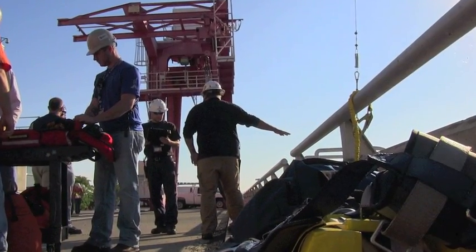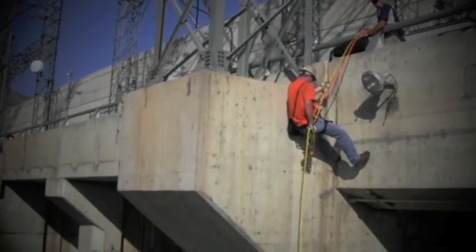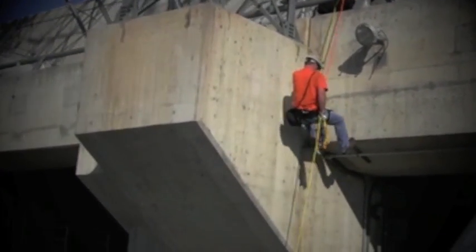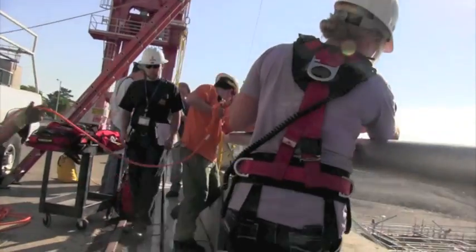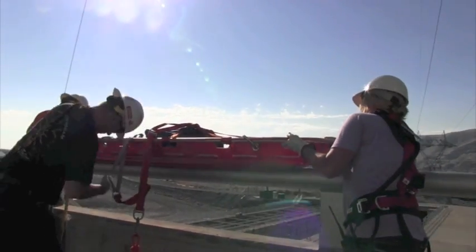The average class is somewhere between 8 and 16 students, although we've had classes up to 24. We always start in the classroom covering the fundamentals of what is a confined space. Mostly days 2 and 3 are hands-on skill stations where they get used to working with rope systems.